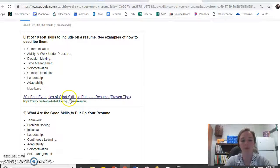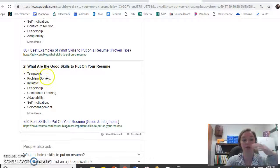This has 30 best examples of what skills you can put on a resume and how to describe them. They have communication, decision making. Down here we've got teamwork, leadership, adaptability. These are all things that count as skills. So if you're going through and you're really having trouble figuring out things to put on your resume, look in the skills section and you can add one.